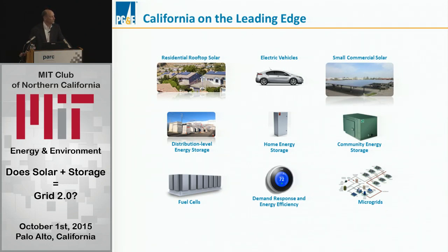If you look at California as a whole, we've got the most electric vehicles in the country in the state of California. And we've got a goal from the state to have 1.5 billion zero-emission vehicles on the road in the next 10 years, something that we're well on the way to achieving.